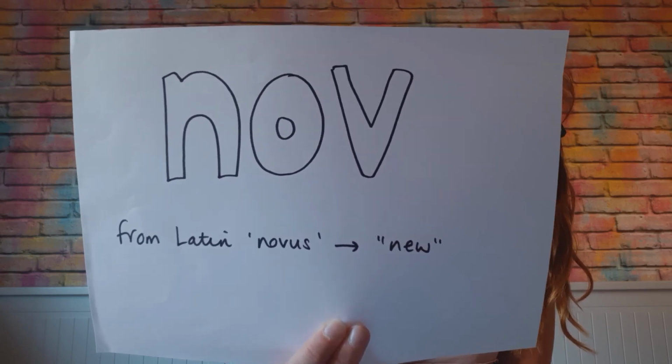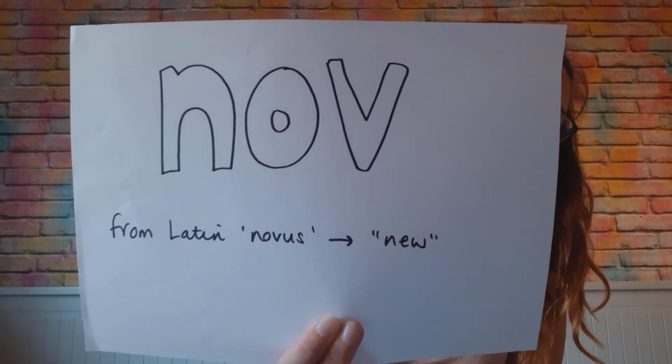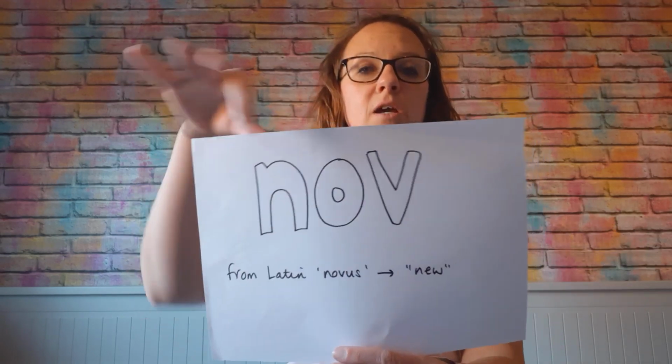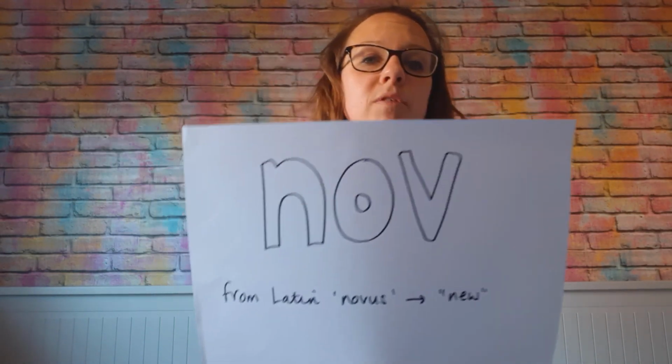Is it a free or bound morpheme? See if you can think what that means. Yes, it is a bound morpheme because it is not a word on its own. Free morphemes are morphemes where the root word could also be used as a word by itself. It doesn't have to be attached to anything. This nov isn't a word on its own right for us. So it is a bound morpheme because it has to have other things attached to it to make a word.